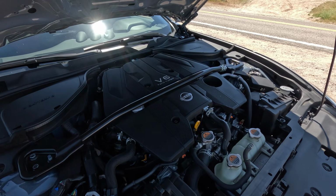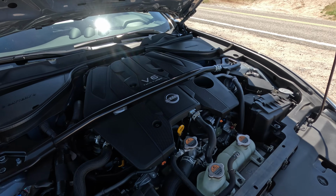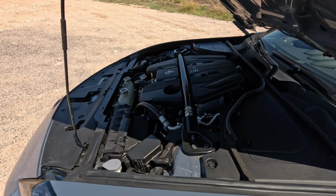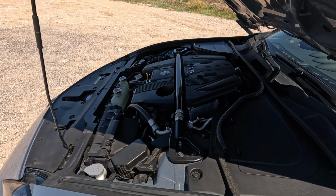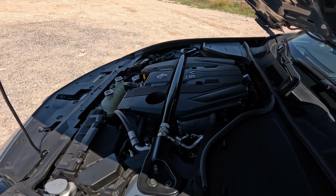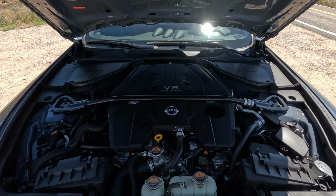That being said, with an average of spirited, enthusiastic, mixed driving here in Phoenix, Arizona, I've never fallen below 21 miles per gallon. So I think if you take your Z on road trips, you'll get a farther range than that, which is a great thing to hear, while also having the track opportunities of your Nissan Z Nismo.